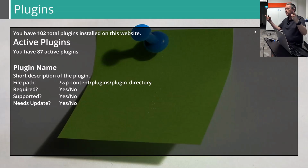So the plugin name, that'd be the name. So for example, Yoast SEO. I have a short description of what the plugin does, because you'll be surprised how many business owners just install things, or they inherit a business, or it's a team of people, and they have no idea what that plugin does. So a short description as to what it does.